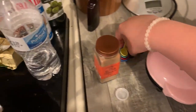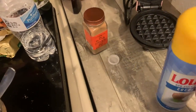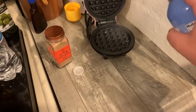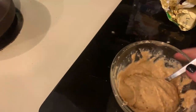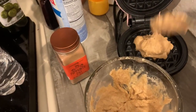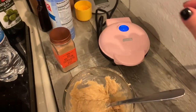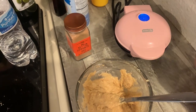So my mini waffle maker is already ready to go, and I'm just going to spray it with some coconut oil cooking spray on the bottom. This is really important because you don't want it to stick, and you're literally just going to grab some, throw it right down in there, and that should be enough. Then you just smoosh it down and let it cook, and when the light goes off, that means it's ready.